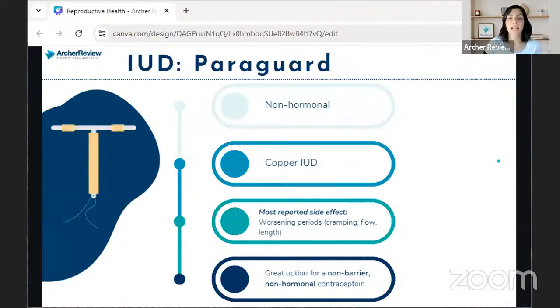Now let's start by talking about the Paragard. This is our non-hormonal IUD option. I really like the Paragard, but I will give you my 2 cents about it and the lesson I learned as a new clinician. So Paragard is a non-hormonal option. We also call it the copper IUD. It works by being a physical barrier to preventing pregnancy. It changes the pH of the uterus and makes it more hostile to sperm. It's good for up to 10 years, so it's great.